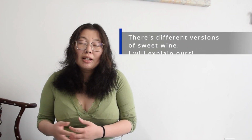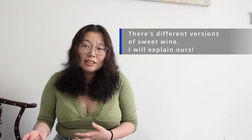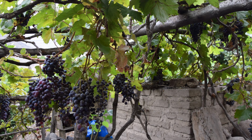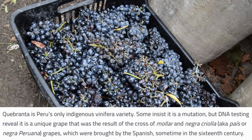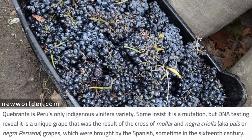It's really just boiled down grape juice, and it's extremely sweet and thick, and it really has a kick to it. My friend's family uses this to help them sleep at night, and we think it has something to do with the grapes that are used. When you think of Peru, you might not think of wine, but this area of Peru actually has a lot of grapes. Pisco, which is one of the main drinks in Peru, is actually based on grapes. We use the quebranta grape in our sweet wine, and this grape is actually local and unique to Peru.